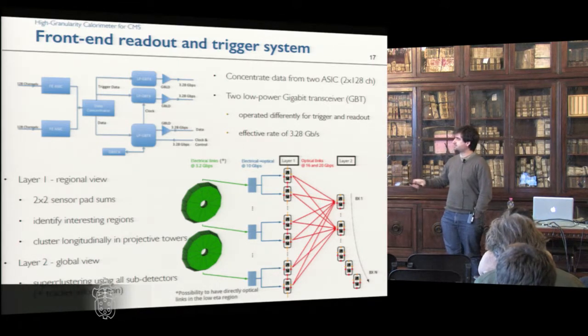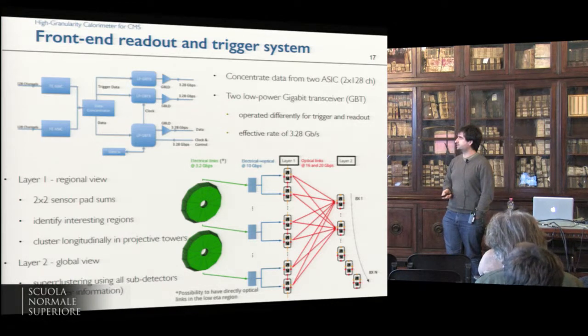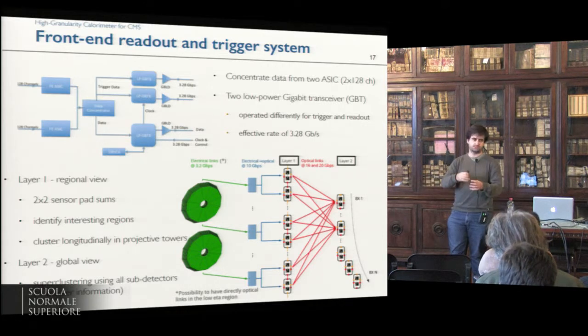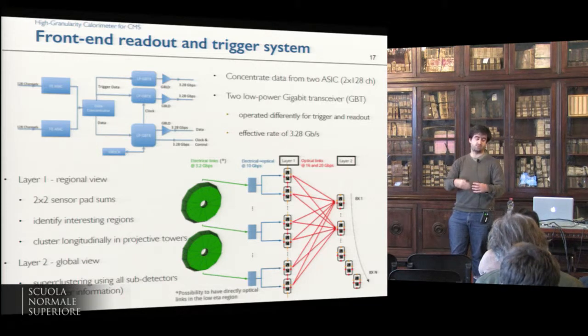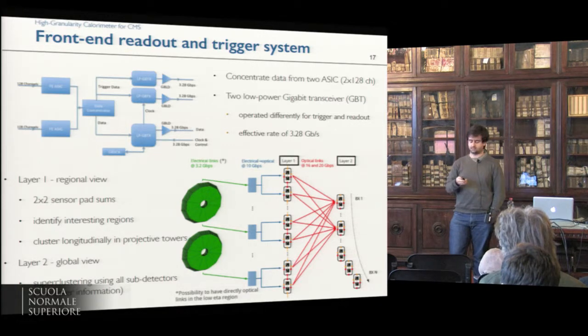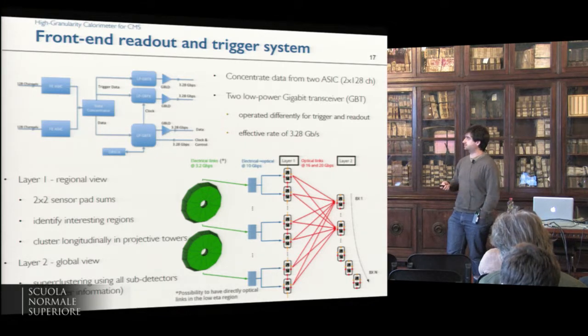And below is a schematic of how the trigger could run. There is a separation in two layers. One layer is a regional view, which builds locally the sums of the energy in sensors, and does a preliminary clustering, and sends this to a second layer of the trigger, which has a global view and performs superclustering and builds electrons and jets at the level one trigger level. Eventually, at this layer two, one could add tracker information if the trigger information is available.